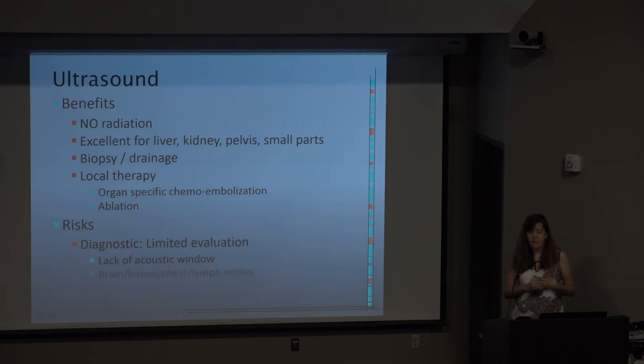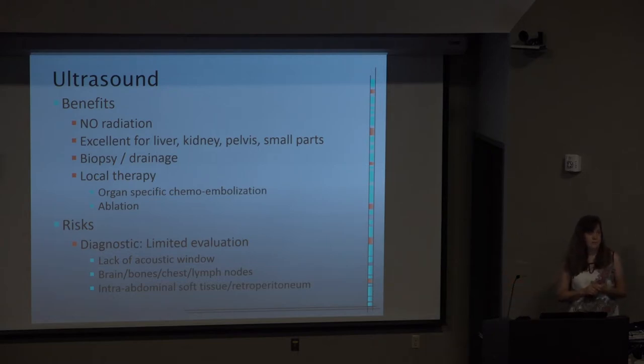The risks are that you may not see things. And so ultrasound waves cannot penetrate bone or air. And so that's your risk, is that you can't see things sometimes, like the brain, because it's covered by bone, the lungs filled with air, and even in the abdomen, like the retroperitoneum, if you're looking for a retroperitoneal hematoma, all that bowel, if it's filled with air and you put your transducer down, you're not going to see anything in the retroperitoneum. So those are things that you just have to consider. What are you imaging? What do you want to see?